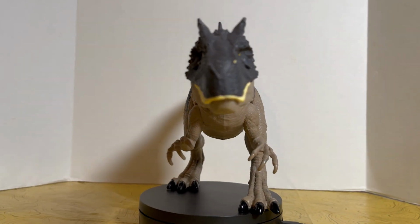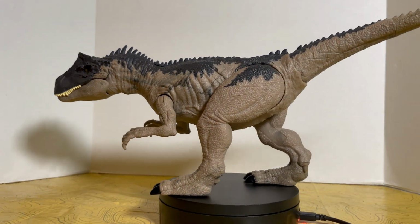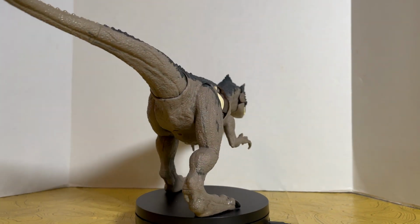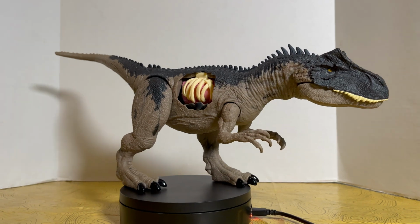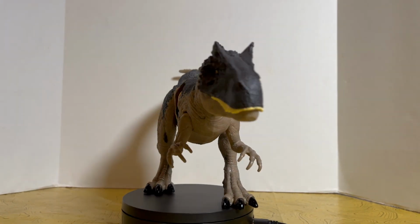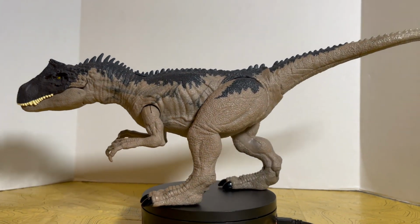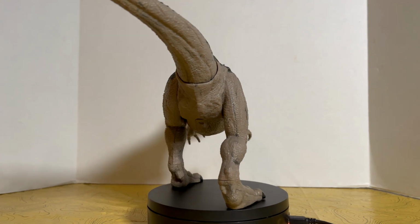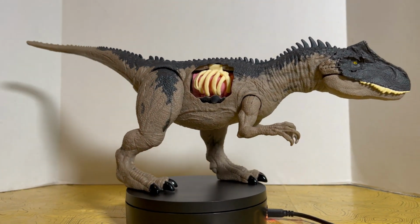And at number 3, it is the Walmart exclusive Extreme Damage Allosaurus. This thing is an absolute beast. What you're seeing in the video is nothing compared to seeing it in person. This thing is huge. Oh my lord, I did not expect this Allosaurus to be so big.